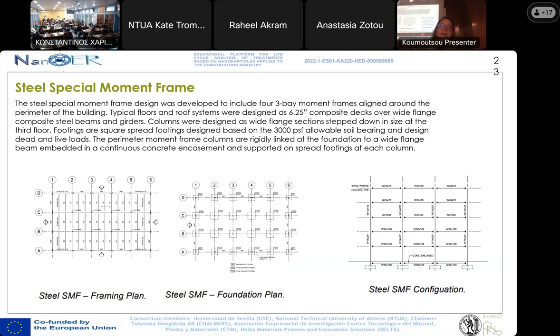As the fourth, the steel special moment frame was developed to include four 3-bay moment frames aligned around the perimeter of the building. Typical floors and roof systems were designed as 6.25 inch composite decks over wide flange composite steel beams and girders. Also, the columns are wide flange sections, with a step down in size at the third floor. And we have the same allowable soil bearing and design dead and live loads.